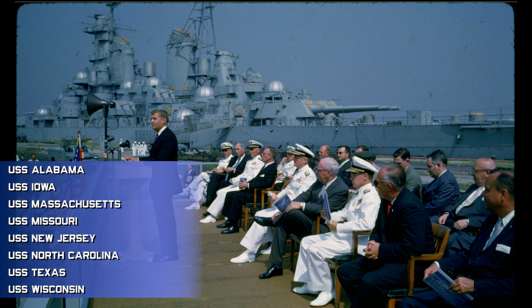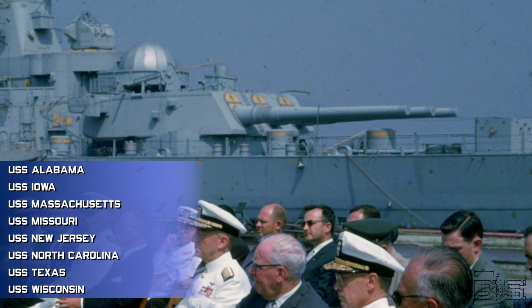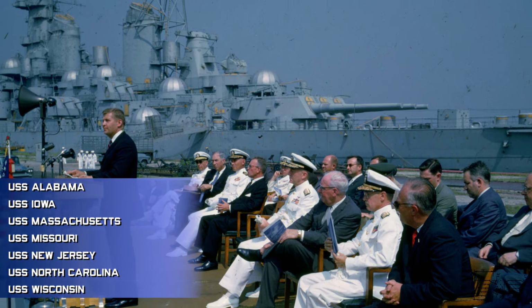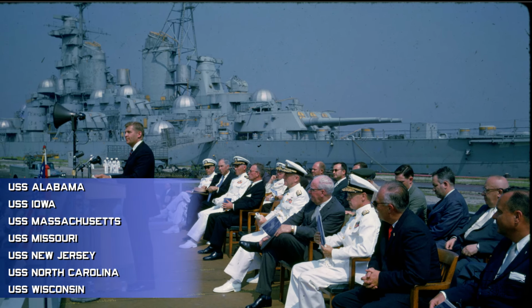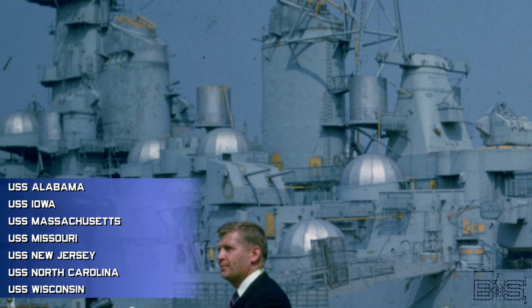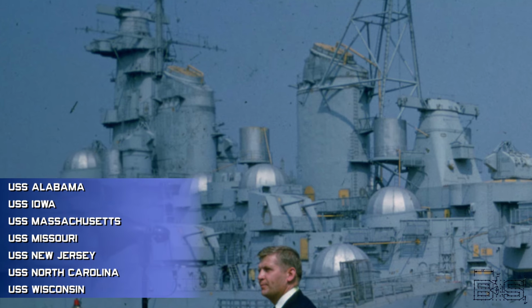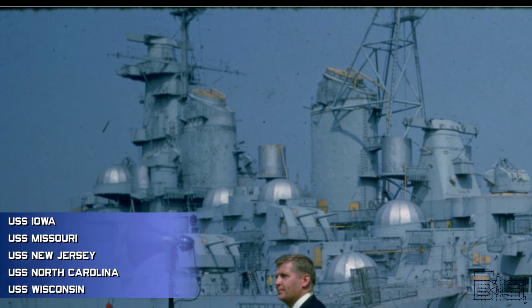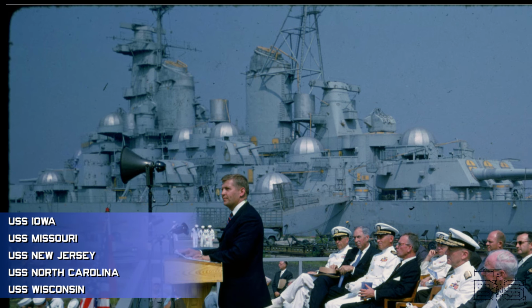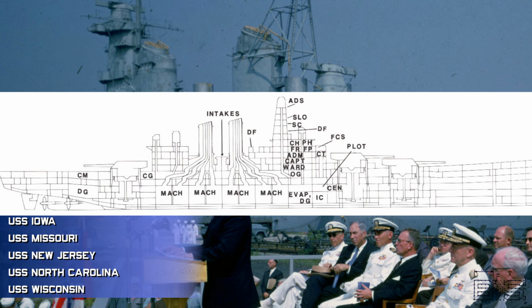Did you guess this is the Battleship Texas? Well, that's 16-inch guns there, so it's not the Texas. Did you guess the Alabama, or the Massachusetts for that matter? Well, if you look, there's clearly 2 smokestacks, and South Dakotas only have 1, so it's not either of those. Did you guess the USS North Carolina? Well, North Carolina has 2 smokestacks, so that's good.